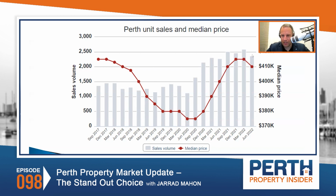We hadn't got there yet for units. And migrants usually push units up more so than any other buyer segment. So I think this will change, especially as people drift more towards affordable type properties as interest rates are increasing. I'm already seeing that happen in Sydney and Melbourne, where units are becoming more popular. People are priced out of houses.